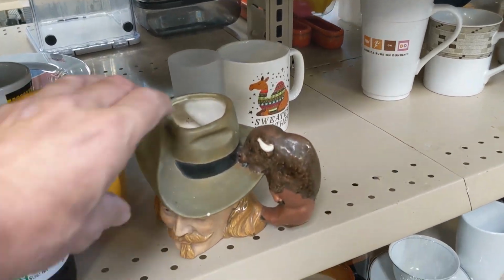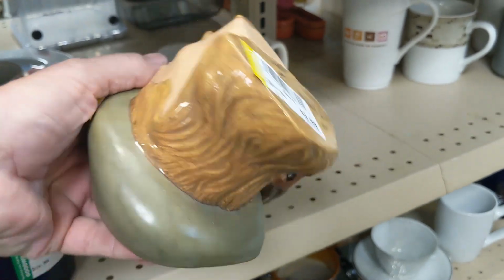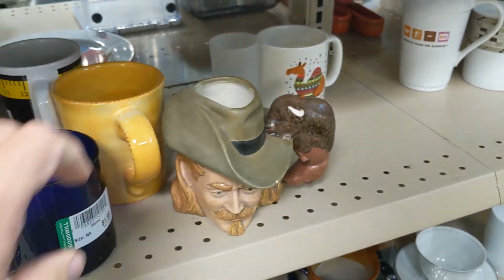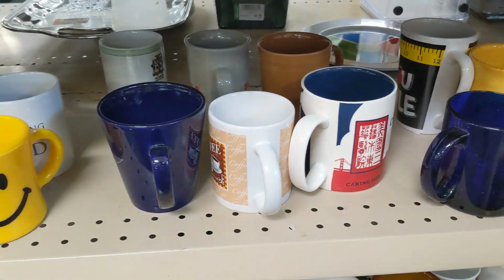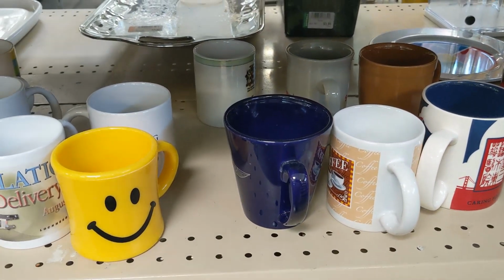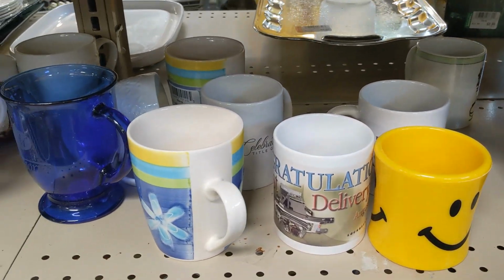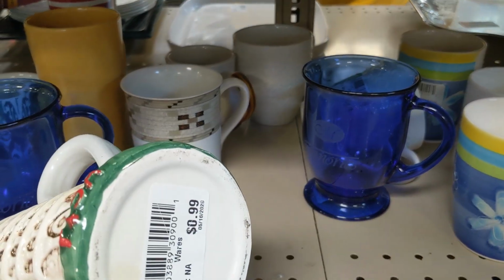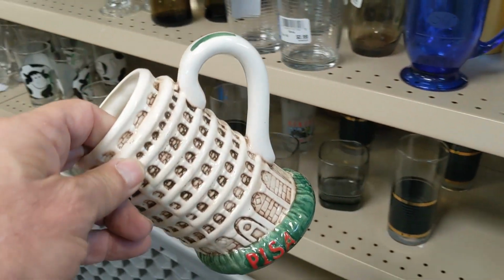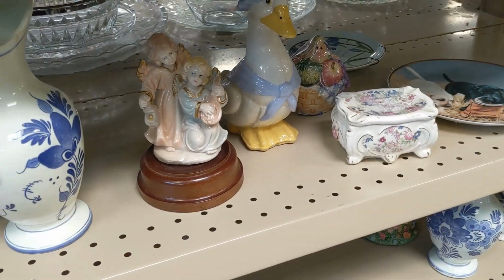I went on over to their mug aisle, where I saw this Buffalo Bill Cody mug. It was $3.99. There was no brand name on it, and it had a couple chips, so I passed on it. But later when I looked it up, I realized it was worth between $15 and $20, so I probably should have gotten it. Oh well. But next I saw this Leaning Tower of Pisa mug for 99 cents, and since I didn't get the expensive Buffalo Bill mug, I figured I'd get this piece of junk.